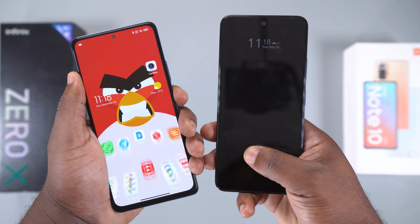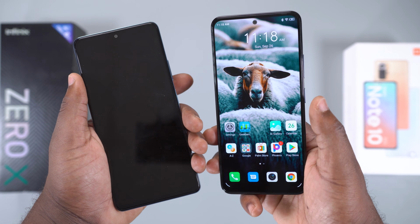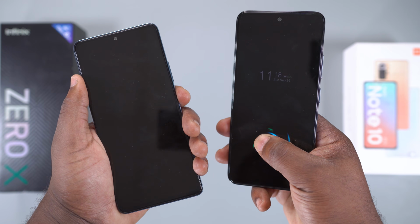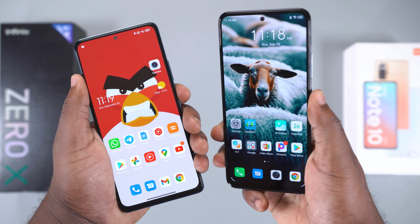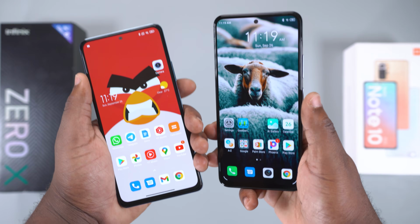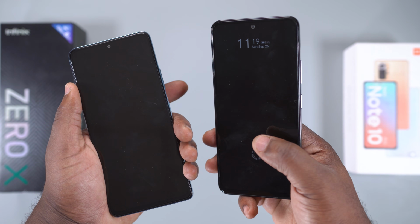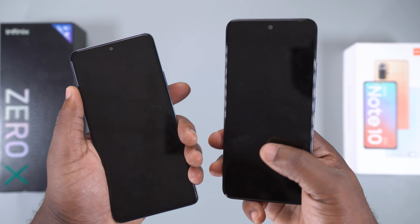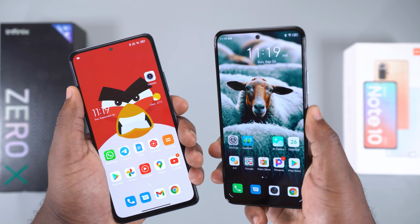When it comes to unlocking both smartphones with a fingerprint scanner, the approach is different. The fingerprint scanner on the Redmi Note 10 Pro is located on the power button just on the right side of the smartphone, while the Infinix Zero X Pro fingerprint scanner is on the display. Infinix Zero X fingerprint scanner looks cool, no doubt, and it's fast, but it isn't as fast as the side-mounted fingerprint scanner on the Redmi Note 10 Pro. For the external features, no contest, the Redmi Note 10 Pro has more features.